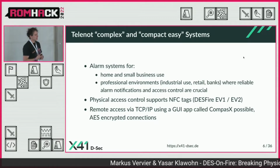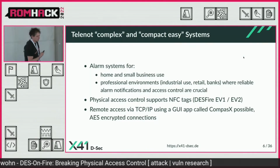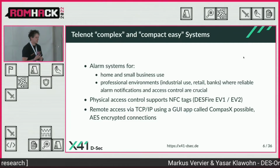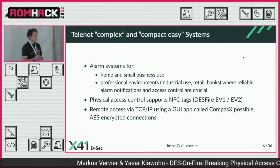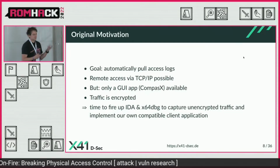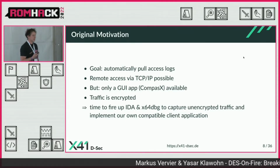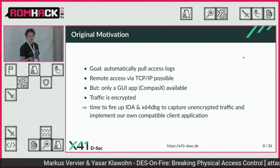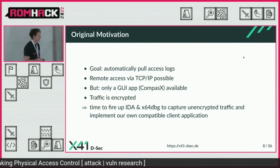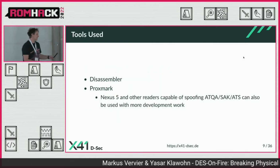so why we mentioned this slide is also because in our company, we're using the system ourselves. And since we try to eat our own dog food, we test everything that we also use. At one point, I asked Yasar if he could maybe look into how this system works, but actually not really for finding bugs. It's the usual story, but it's more about accessibility. I want to have the access logs of these locks, and they have TCP/IP, and they only have a GUI app, so we would like to have some command line clients. So let's maybe just reverse it, and that's usually the time to fire up IDA and the debugger and to capture some traffic. And that's basically where Yasar comes in. So I hand over to you.